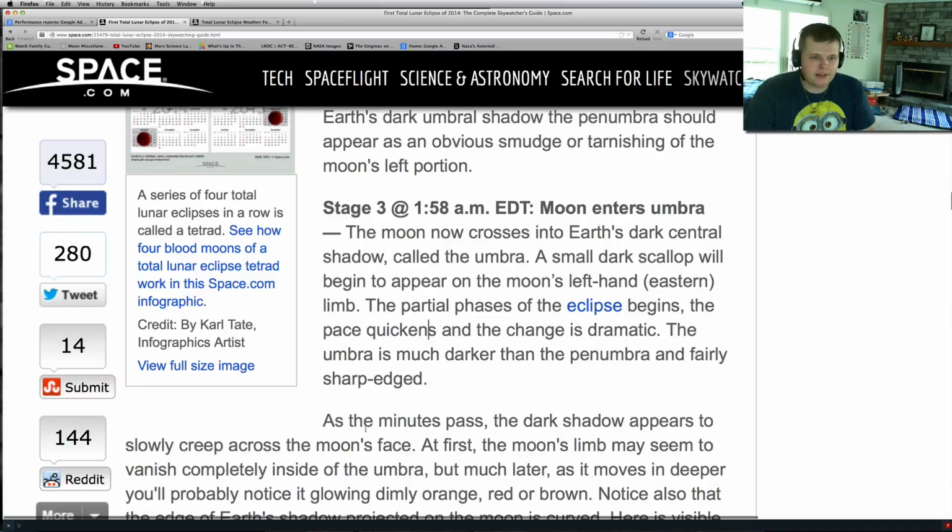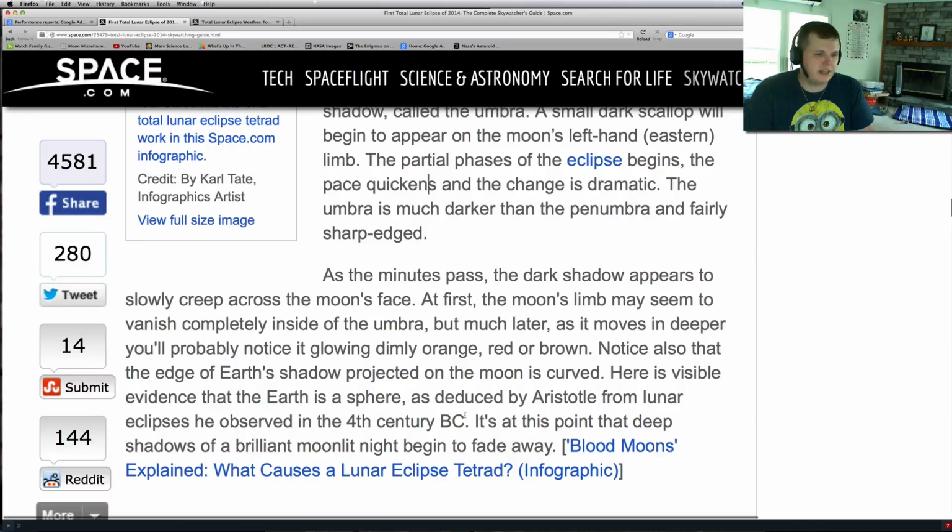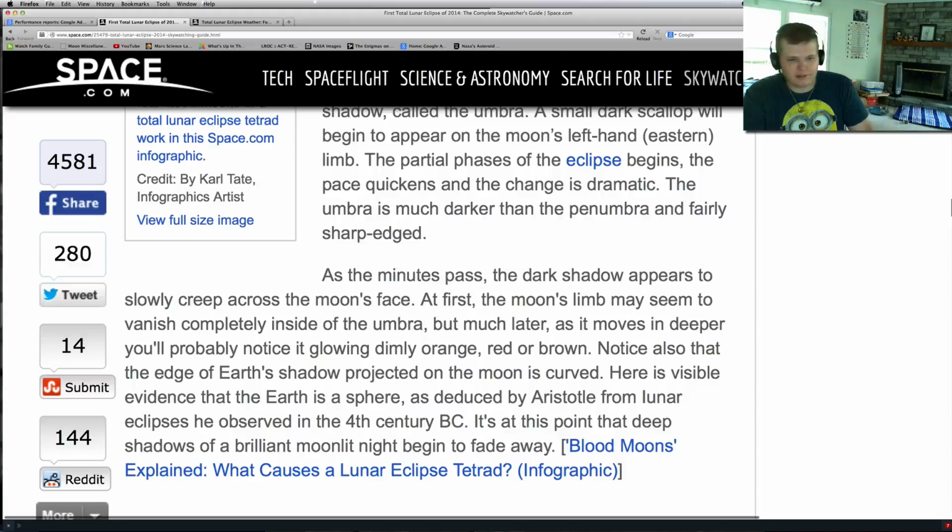As the minutes pass, the dark shadow appears to slowly creep across the moon's surface. At first, the moon's limb may be seen to vanish completely inside the umbra, but much later, as it moves deeper, you'll probably notice it glowing dimly orange, red, or brown. Notice that the edge of the Earth's shadow projected on the moon is curved. Here is visible the evidence that Earth is a sphere, as deduced by Aristotle from the lunar eclipses he observed in the 4th century BC. At this point the deep shadows of a brilliant moonlit night begin to fade away.